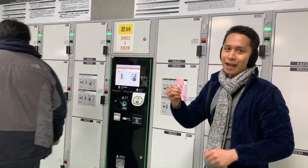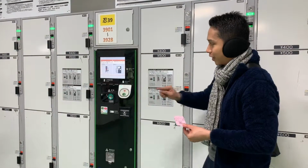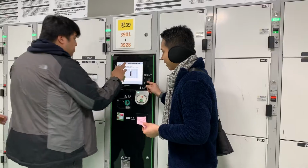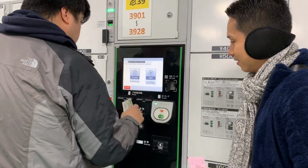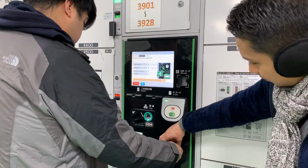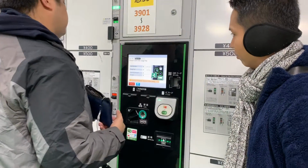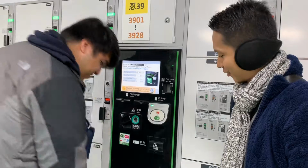We just placed our luggage here inside the locker. So what you need to do is to place your bag inside and then we will be paying. Please insert the usage bin. So it costs 600 yen, that's around 300 yen.